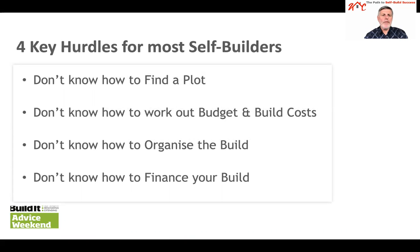Well, generally it's one of the following 4 points. They either don't know how to find a plot, don't know how to work out a budget and costs, don't know how to organize the build, or they don't know how to finance the build. Well, in my presentation today, I'm going to concentrate on costs, budgets and timelines.